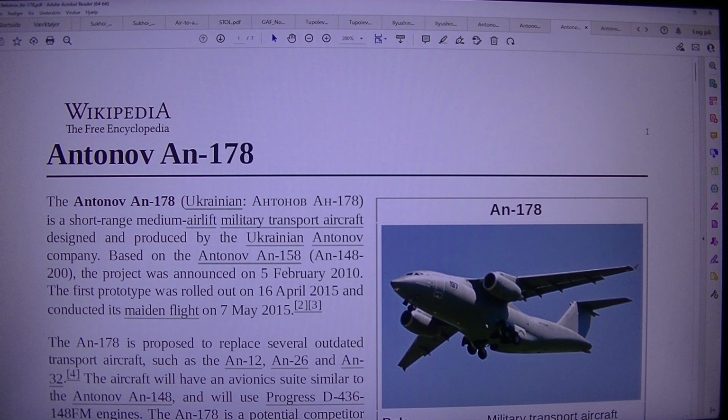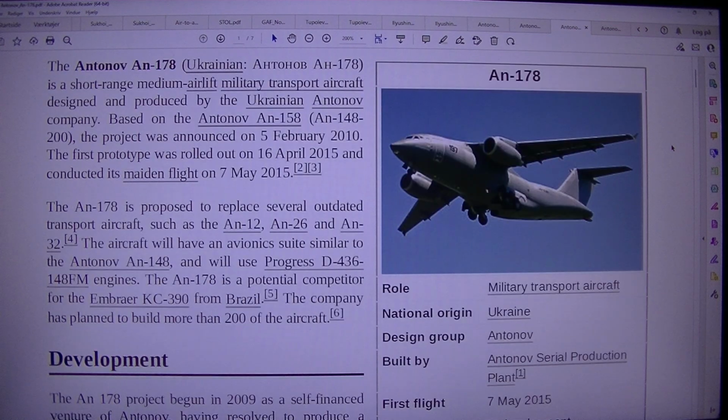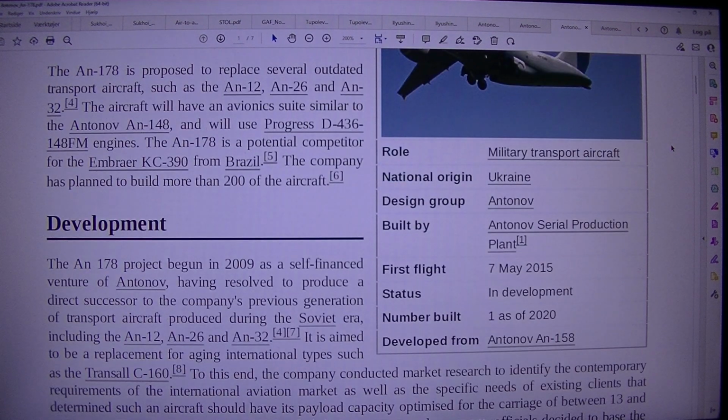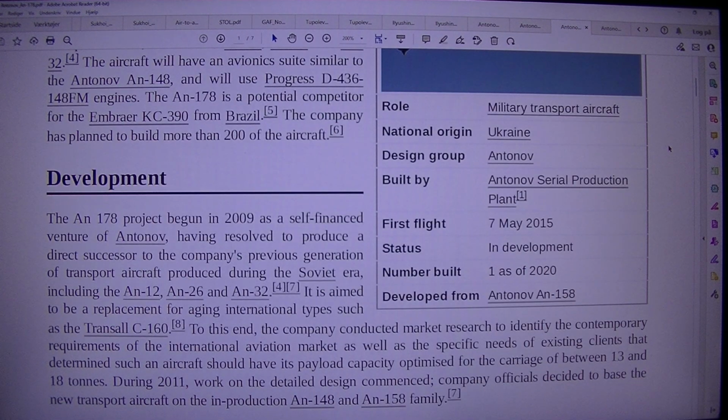Antonov An-178. Role: military transport aircraft. National origin: Ukraine. Design group: Antonov. Built by Antonov Serial Production Plant. First flight: 7 May 2015. Status: in development. Number built: 1 as of 2020. Developed from Antonov An-158.